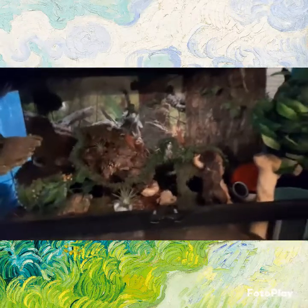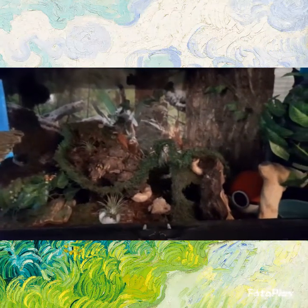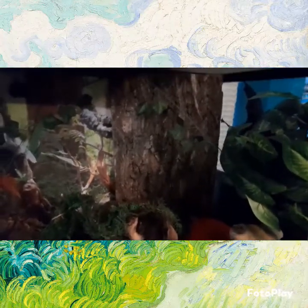Targaryen's tank. You can see him just there. Hey, buddy. So this is Targaryen's tank, and I got 3 new features for him at the little ReptiDay in Tallahassee. One was this cork bark tile to go on the back of the exhibit. I didn't know if it was going to fit or not, and it fits absolutely perfectly.